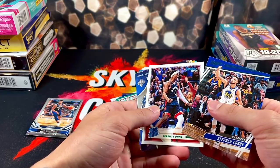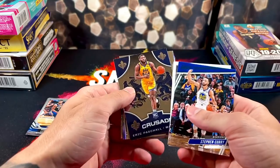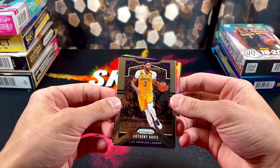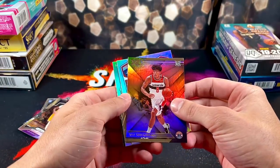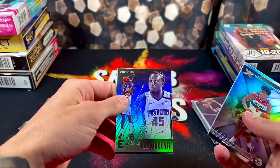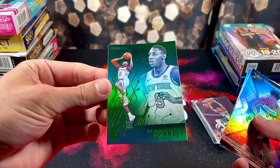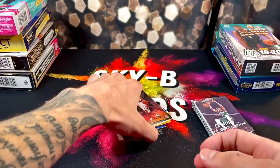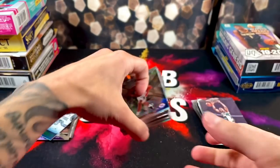Terrence Davis green rated rookie, Donruss. Eric Pascal, AD Prism. It's actually a nice pull. Solid pull. Rui XR. Romeo Langford. Sekou. And a green RJ Barrett rookie. So nothing really too crazy from that hanger box either. We did get a nice couple pulls.